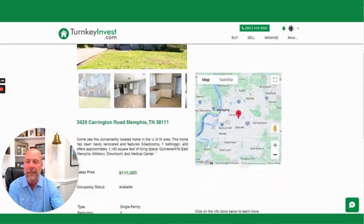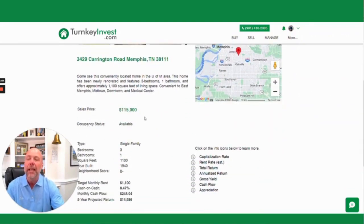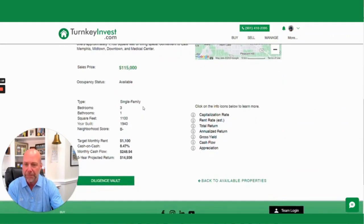So what does that look like as an investment? First of all, it's undergoing a full renovation, $115,000 sales price. This house, built in 1940 but fully updated, is going to get you 8.5% cash on cash return, or $248 a month cash flow. So what is cash flow for some of the newer people? The rent comes in minus all expenses. 8% to the property manager to take care of all the residents and all those type of things. Taxes, insurance, debt service to the lender that you're using if you're not paying cash. All the expenses, including repairs, the money that's left over each month, cash flow.